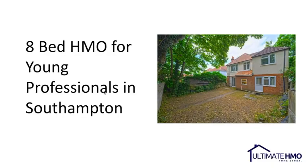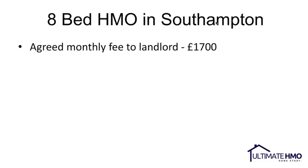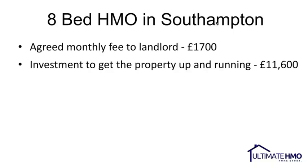So Seb and Aga found this property. One of the best ways of finding these kind of landlords is by writing to them. So you can go to the local council, you can get access to all the people who have got HMO licenses. You can send them a letter saying, hey, would you like to sell or rent your property? And some of those people will come back to you, and that's exactly what they had here. And it's in Southampton, and they agreed to pay the landlord £1,700 a month in rental income, and this was more than the landlord was getting.